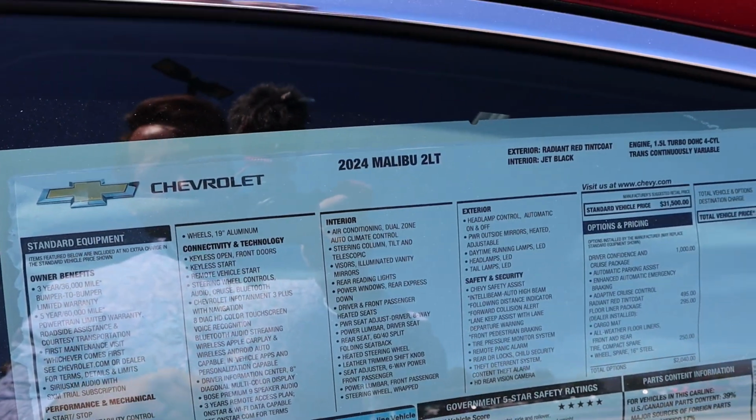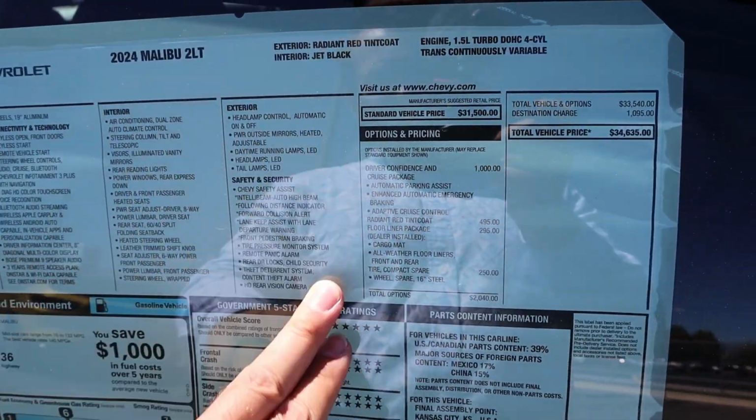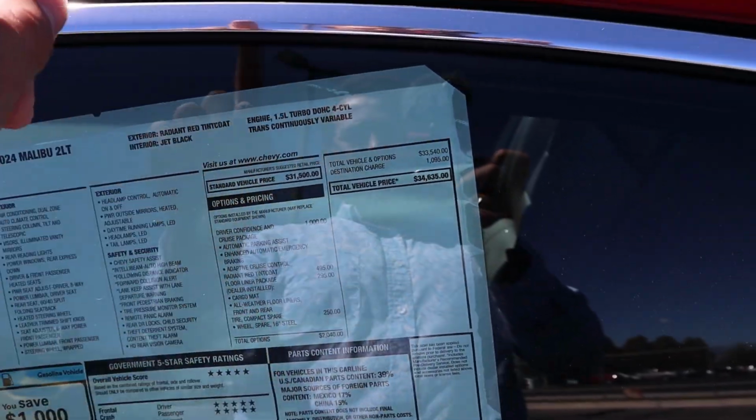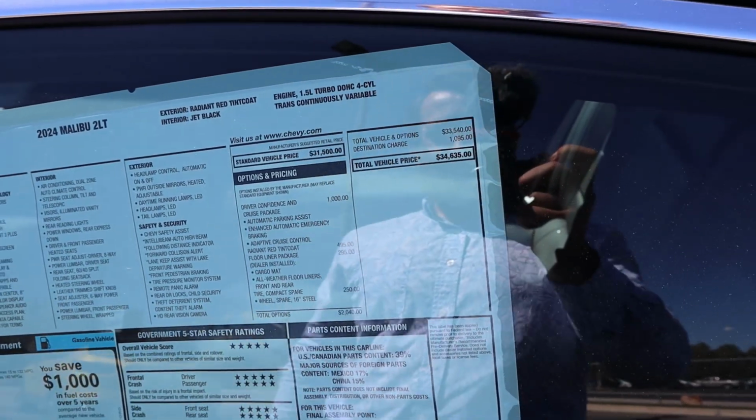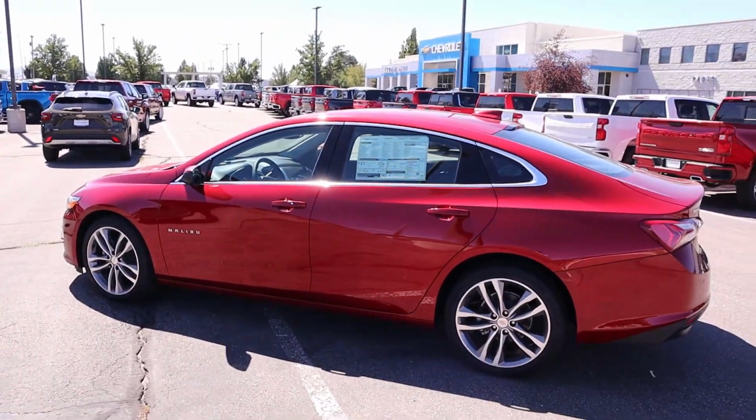So here's our one sticker for the Malibu. This is a 2LT. You guys can see all the standard equipment. Base MSRP, this one does have some options added to it. Total MSRP $34,635. And let's see how it drives.